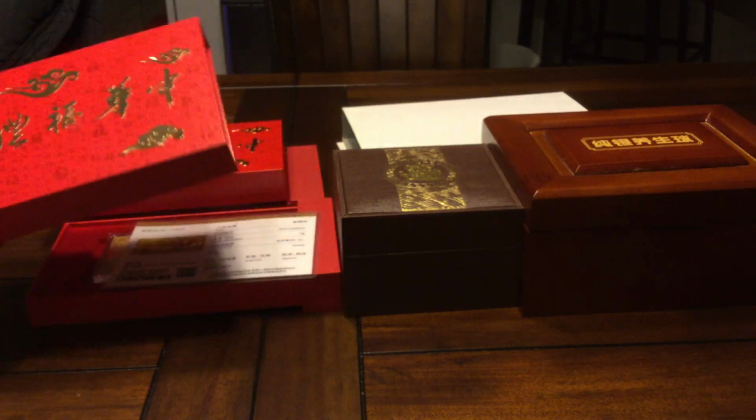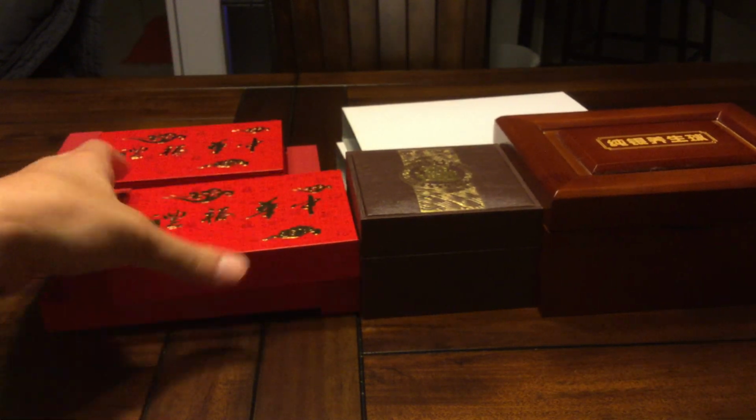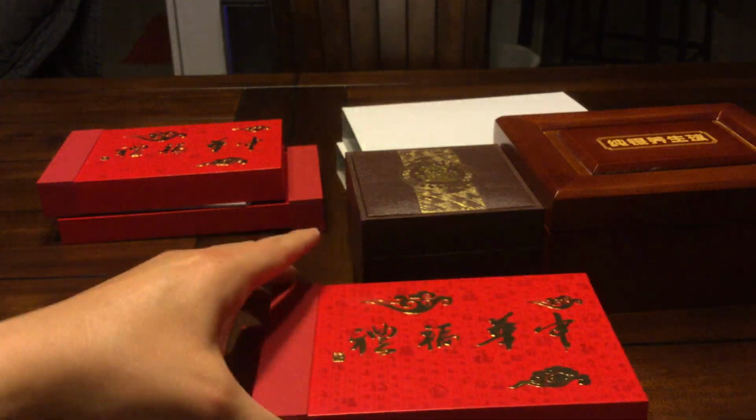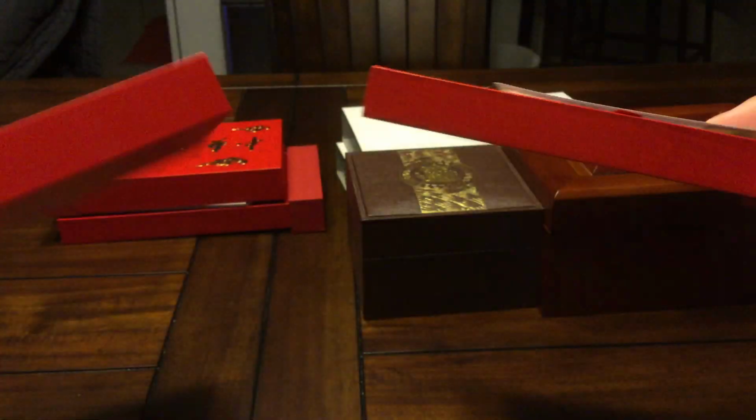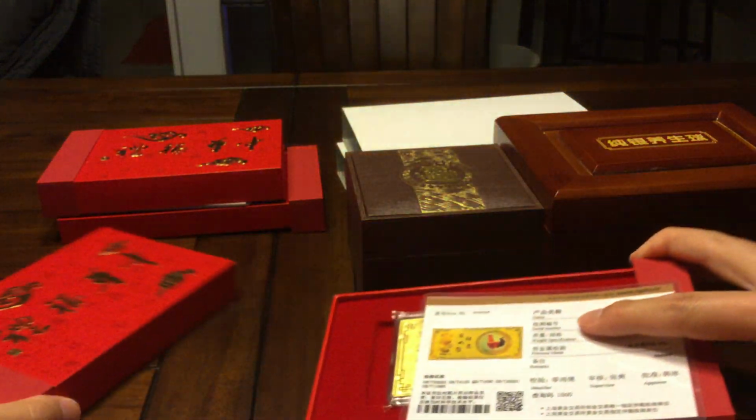All right, next, it came in a box like this. I already had them opened up, because some of them took a while to open and were a pain in the butt. But it came in a nice little box like this.